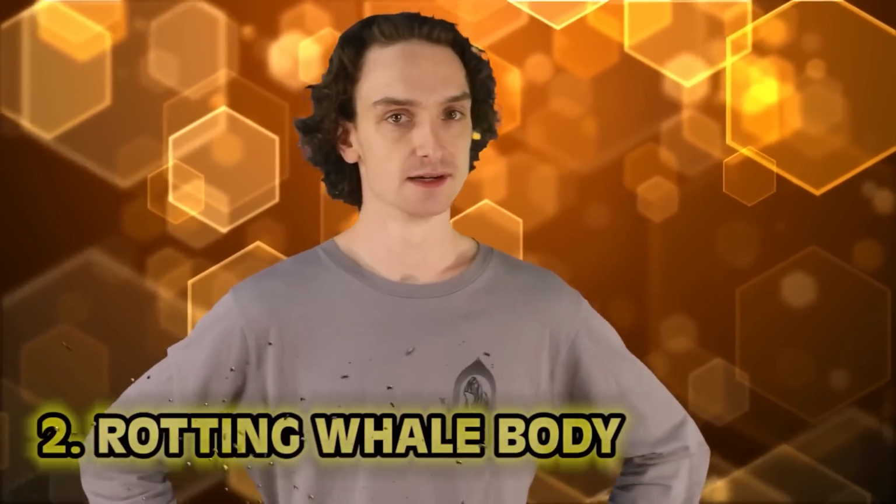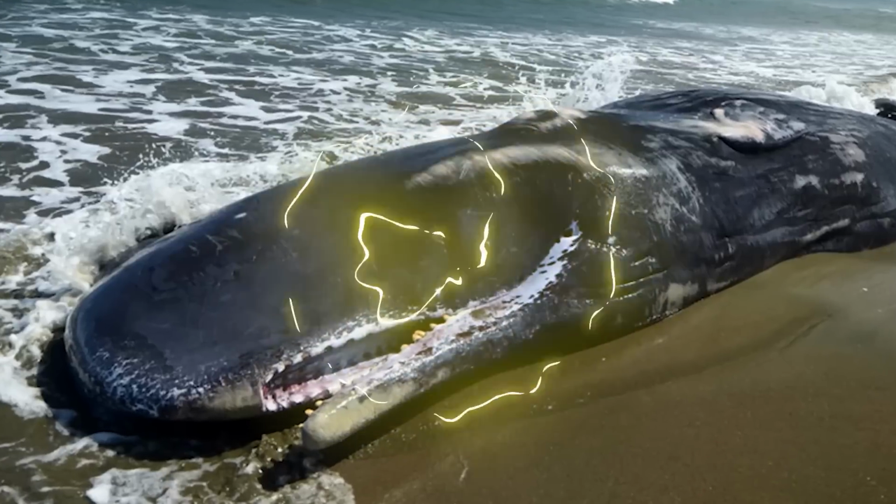Number 2, rotting whale body. Okay, not all of these are not disgusting. One of the most strange things on display at the Australian National Maritime Museum exhibit has got to be the whale carcass treatment. This is an odd treatment.